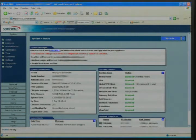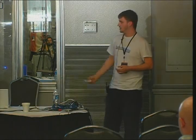And it also shows the state of your network interfaces, because on the front of the unit, there's four interfaces. One has to be the LAN, one has to be the WAN, and then there's two extra. And I'll talk about them in a minute.